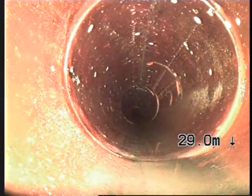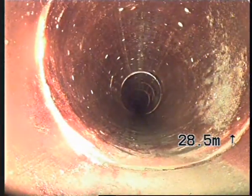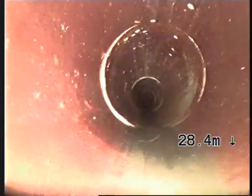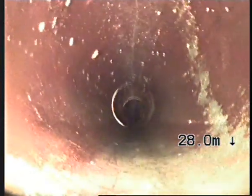So we've marked that on the ground, that fault there. Like I say, we'll pull back to about 25 metres. It gets us well out of section G there, into the shared drain. We won't be putting down any marks from here though. So as of now, we're outside of section G. We're just getting a little bit more coverage.